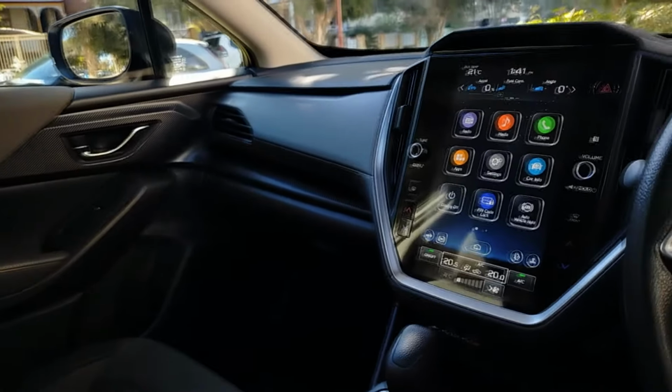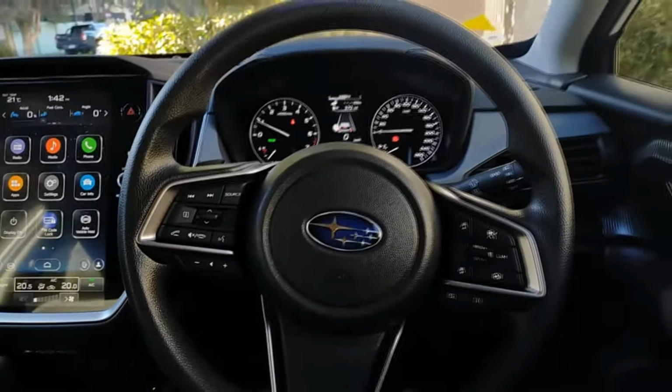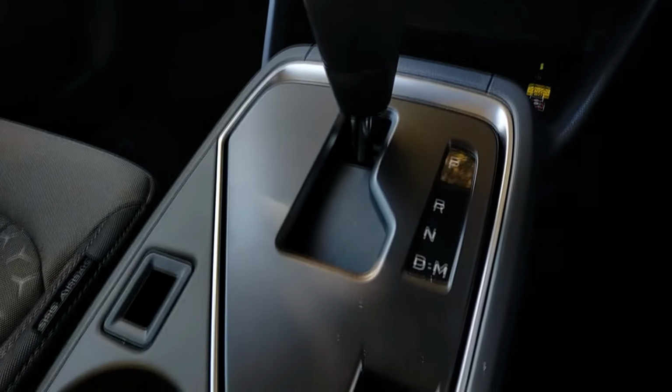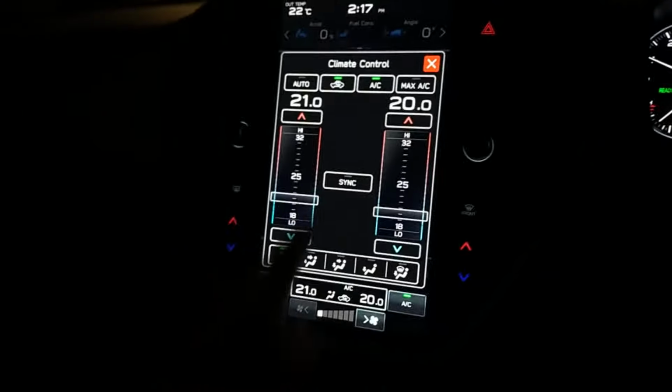Inside, it's functional, and although it appears laden with plenty of buttons and touchscreens, it's fairly straightforward. The materials are decent and the layout is intuitive. The seats are comfortable enough for longer drives and visibility is good. And like the XV and Impreza interiors, they feel pretty similar, though I must say the Crosstrek has a bit more of a rugged, sporty touch.